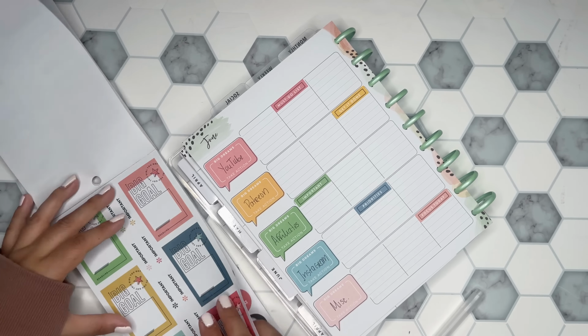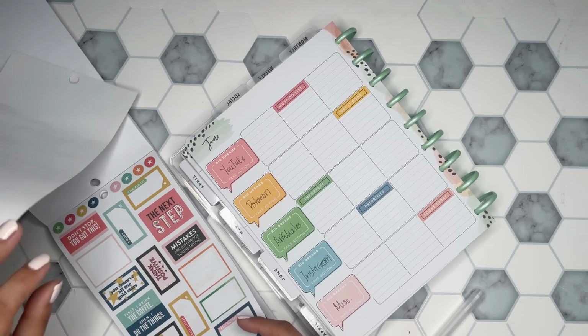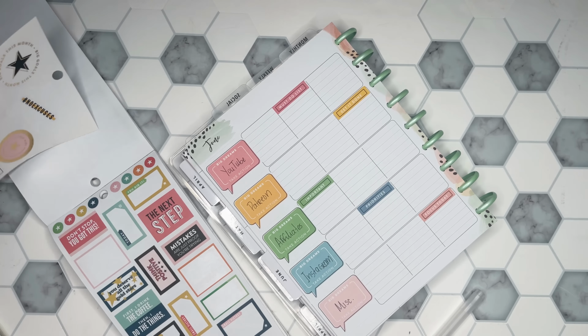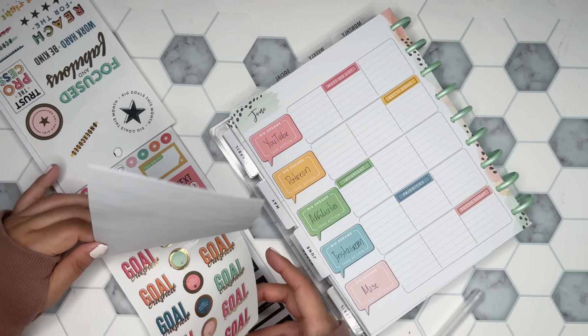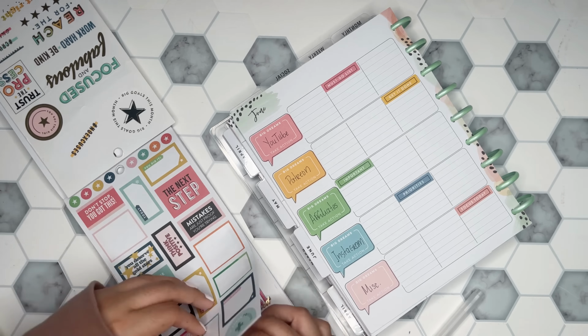Okay, let me see in here if I have any more boxes I can use that'll work in this. Oh, I do have these. Let's see. All right, I have 1, 2, 3, 4. Okay, I just need one more box. Those little boxes. Oh, I have these, but not enough. Let's see. 1, 2, 3. I could mix them up.